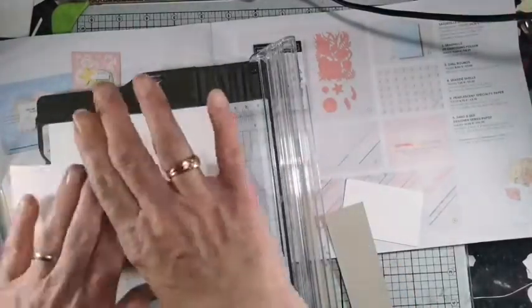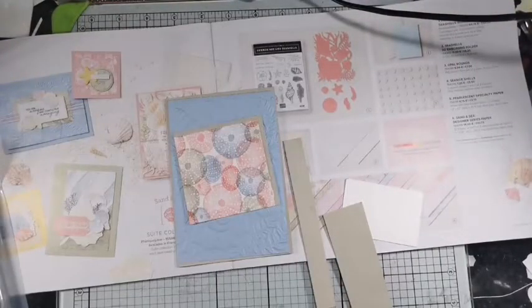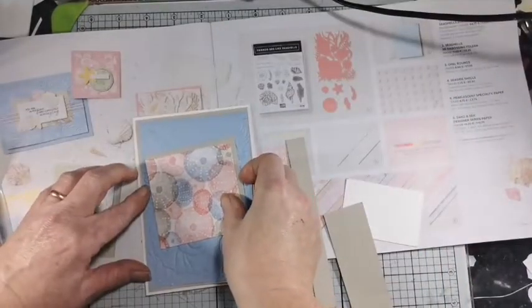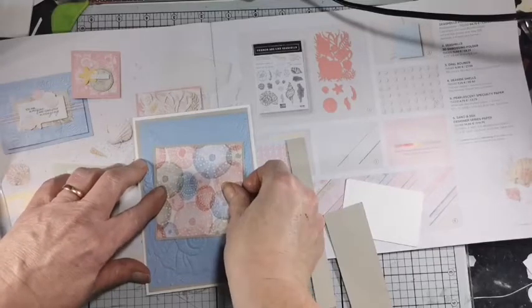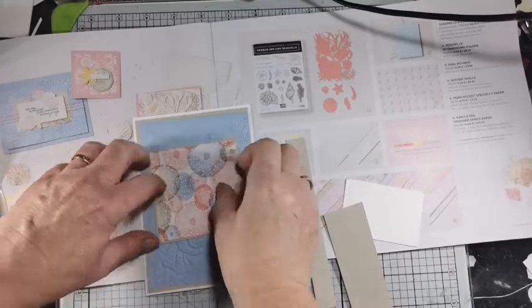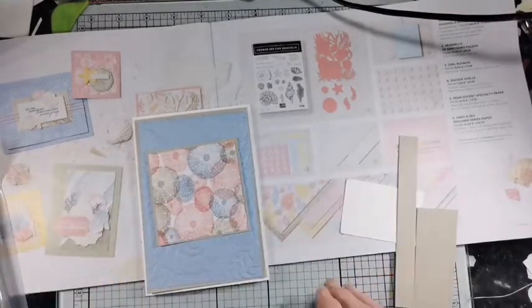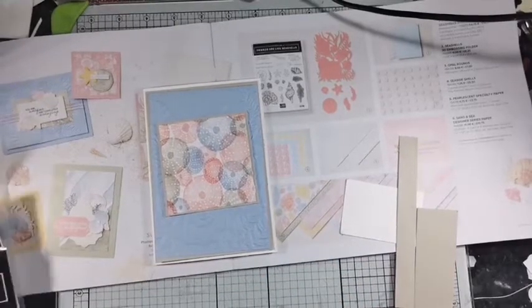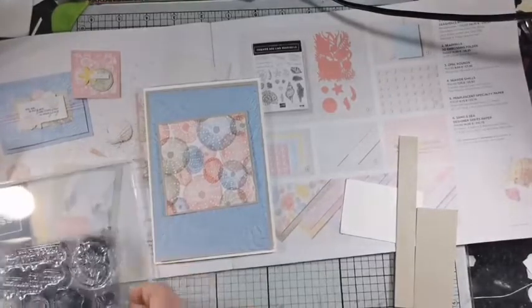And create a card base. That's a standard size card base. So for us here, in the UK, half a piece of A4 is 14.8 and a half officially. So around about 14.9. Looking lovely. Let's have a little look at our stamps.